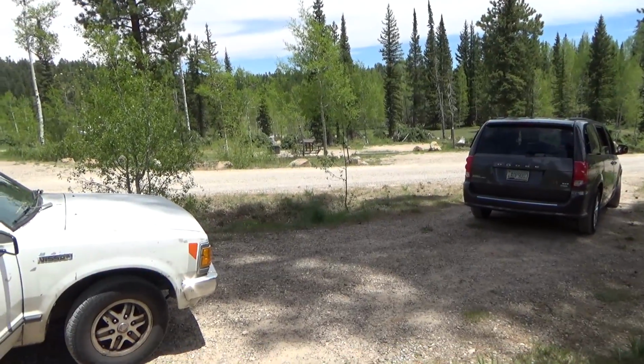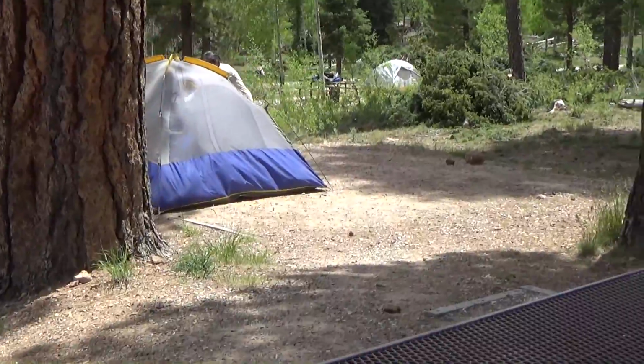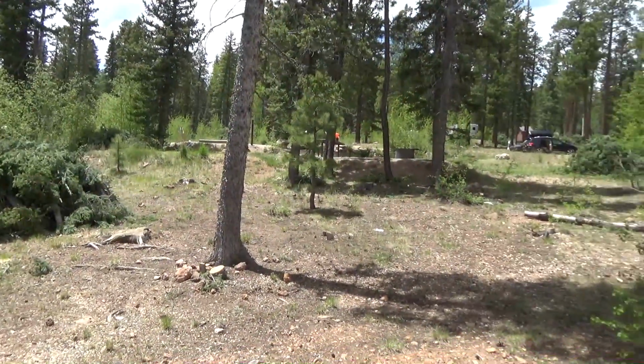So here we are at DeMotte. We got a nice little pull-through site. Yeah, we rapid fired that tent. That must have been 5 minutes, and we got everything in there, all sleeping bags and everything. Very nice spot. Only here for one night.